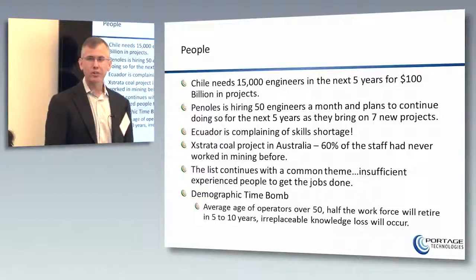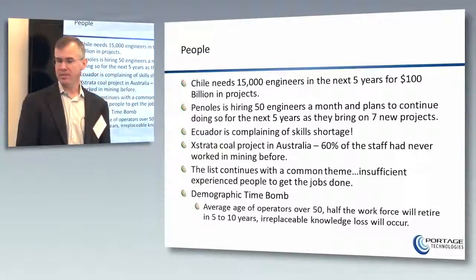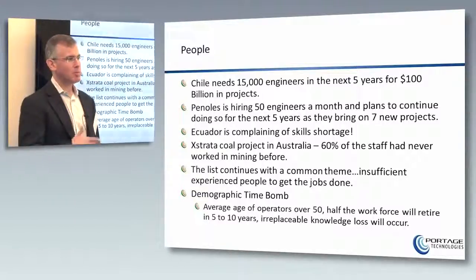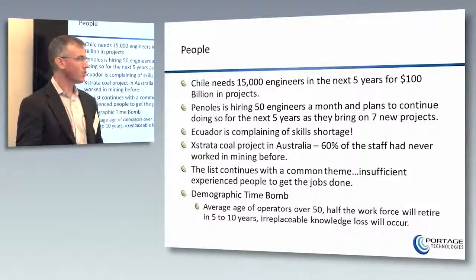Even in North America, the average age of our operator is over 50. They say that half of our workforce is going to be lost in the next 5 to 10 years. So not only is it training people and bringing them up to speed, what we're losing is a lot of intellectual understanding of how our processes work.